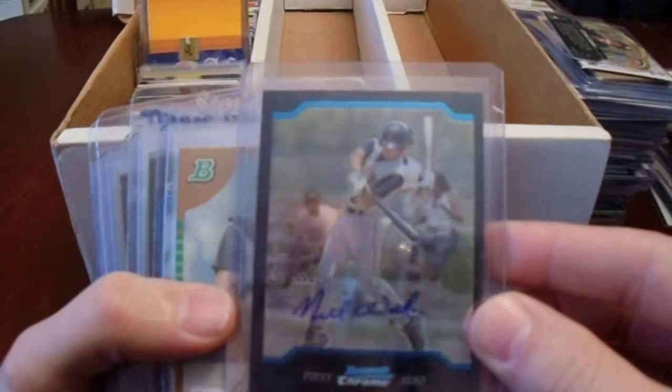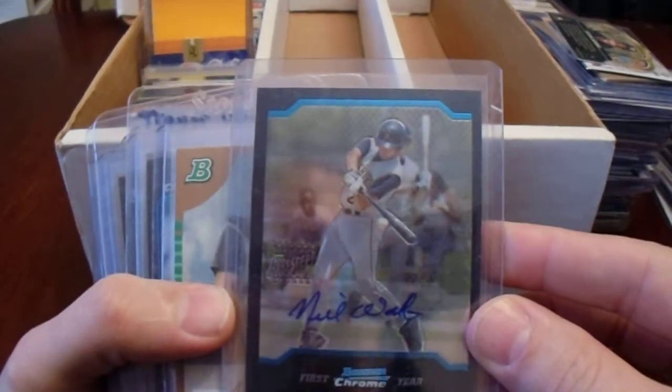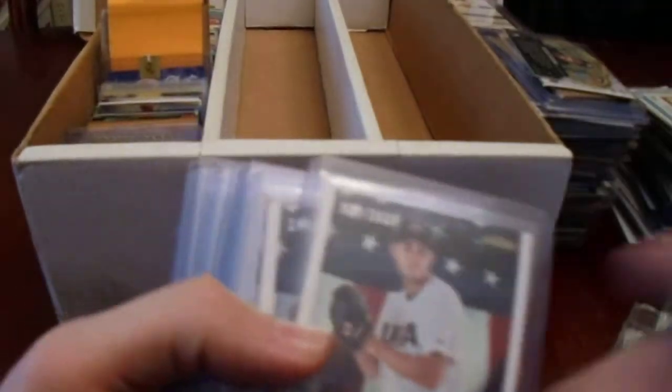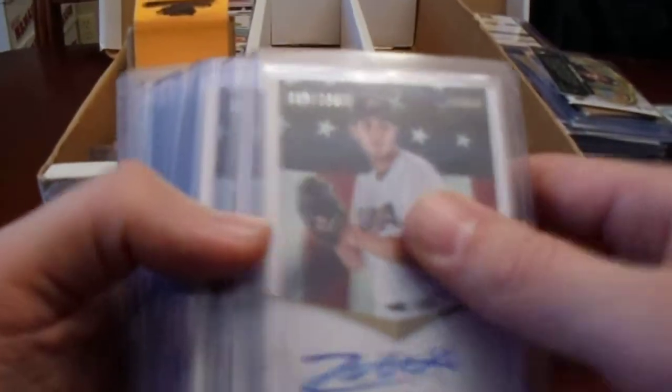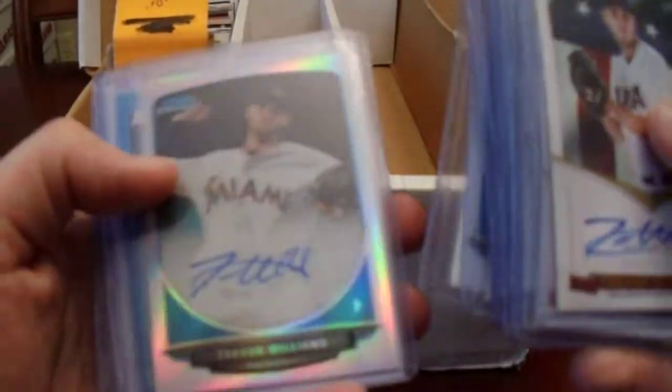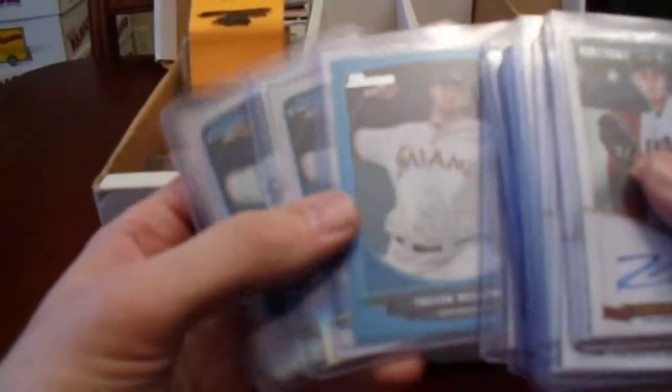There's a nice first year Bowman Chrome with an auto on it. So plenty of rookies. Trevor Williams. Oh, there's quite a few autos here. And then that's going to be it. So we got 1, 2, 3, 4, 5, 6, 7, 8, 9, 10 Trevor Williams autos, plus 4 more cards here.